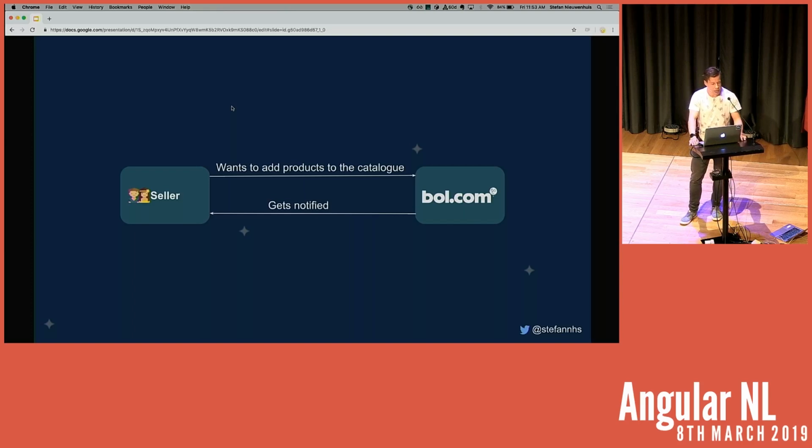And why? Well, let me explain that with the following scenario of a seller that wants to add products to the catalog via that huge seller's monolith. The seller is adding products to the catalog. The front end of the monolith pings the back end, and basically queues the backend to process the request. The backend starts the request and processes it until it's finished, and then it pings the front end again, and the front end notifies the seller.